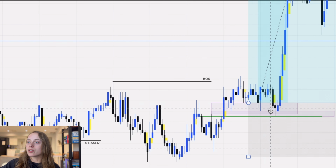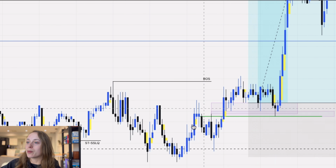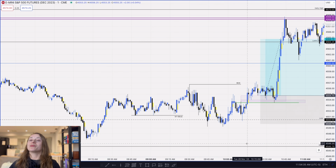We came down, traded into it perfectly with confluence with that 5-minute order block before moving higher into our London session highs and the new week opening gap. So on the 1 minute too, it does look very nice, taking out that short-term sell side liquidity and then having these breaks in market structure. So beautiful, beautiful trade. A+ setup.